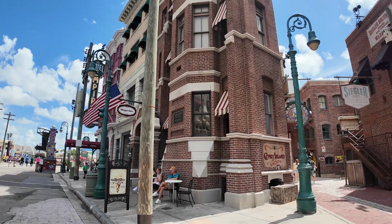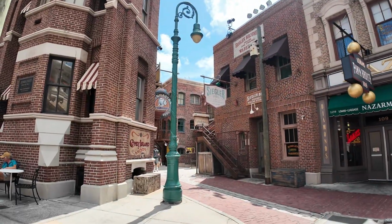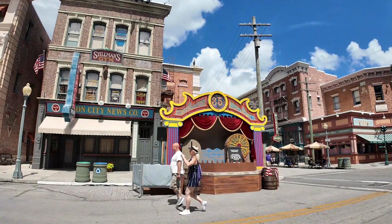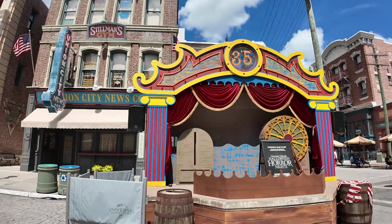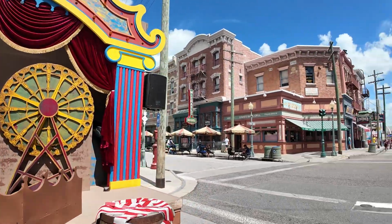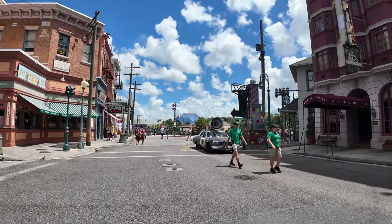I wonder what they're going to do down here. Usually they'll have like a food stand in the alley over here, but I don't see any props. This is another prop that they have, which is like a carnival game, which is pretty cool. I'm excited that it's going to be clowns. Oh, and look, here's the Blues Brothers coming through.